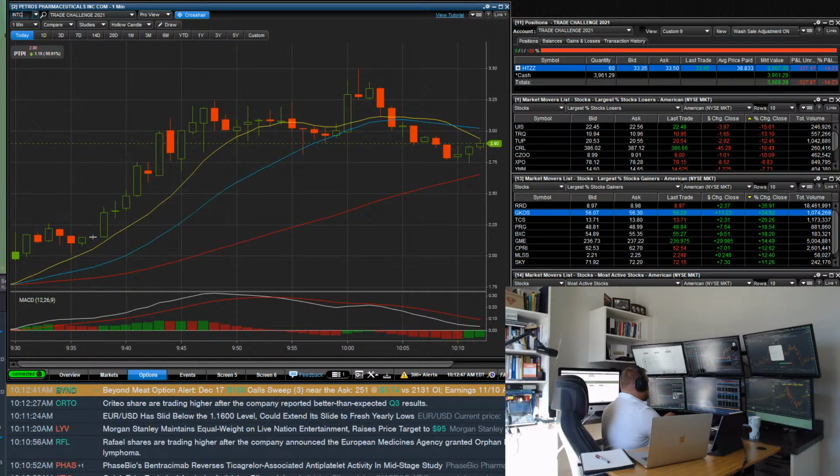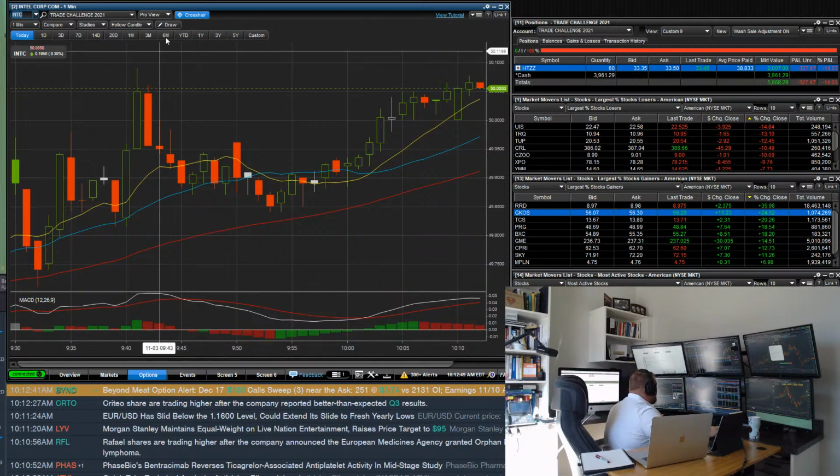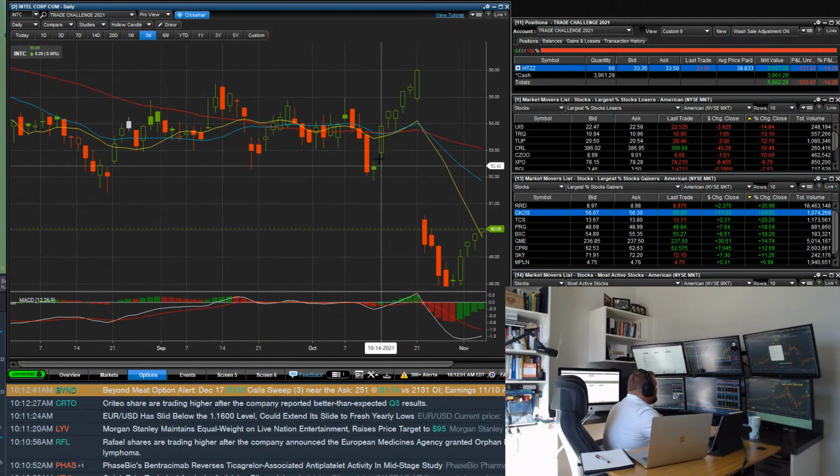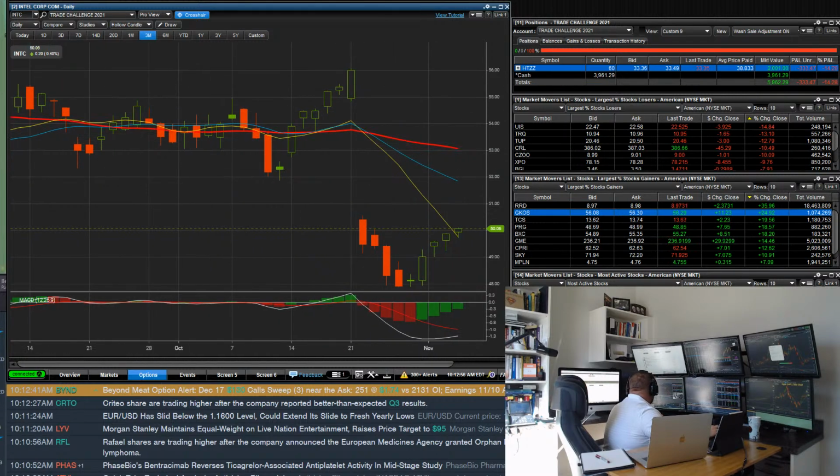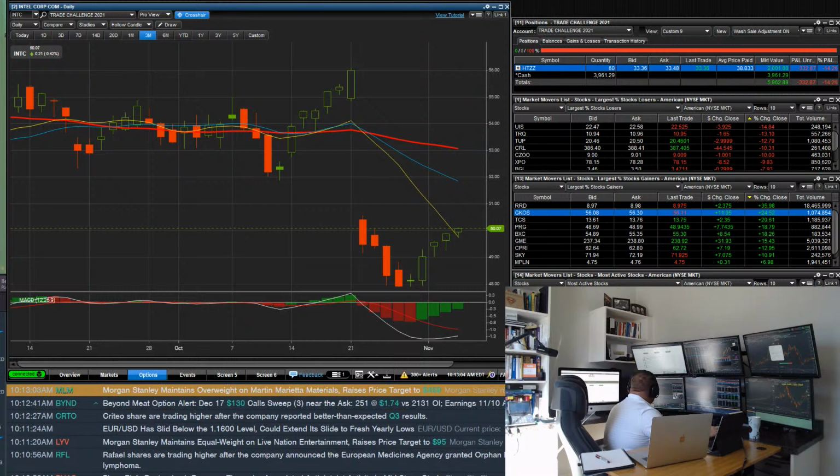You guys remember we were talking about that Intel hook pattern setup, right? How many of you guys got in on that hook pattern setup we were talking about on Intel? Stephen Powers said he got into that one as well. Nice job, Powers. Sammy, I think, got into it. Sammy, Steven, Sky, what are you guys up on your Intel trade?